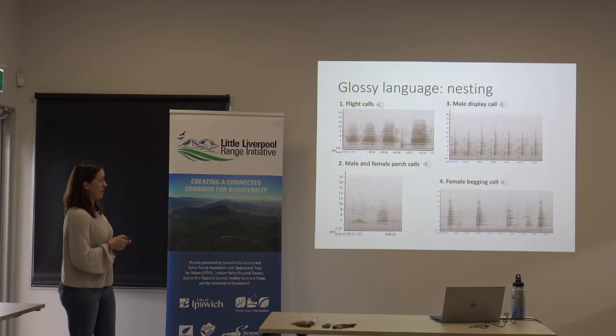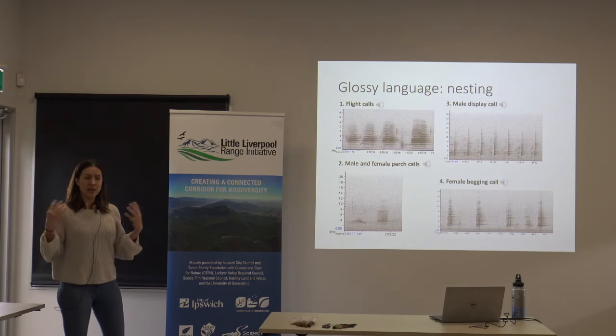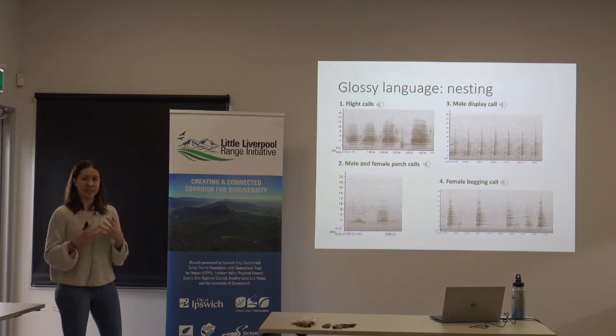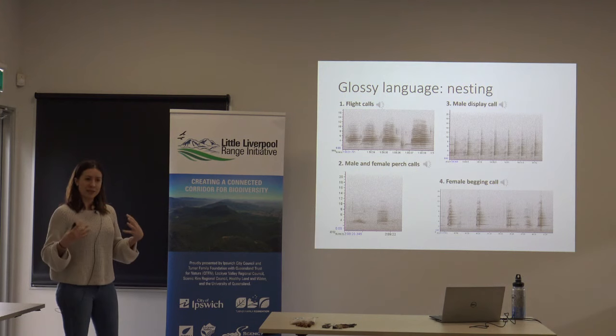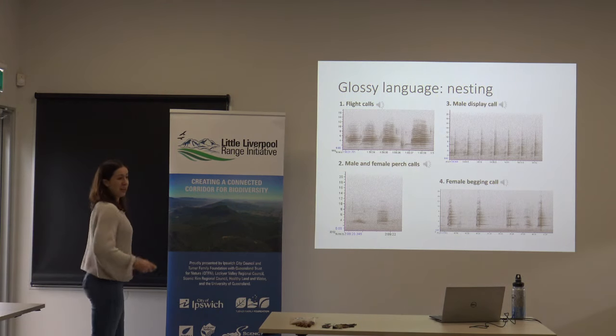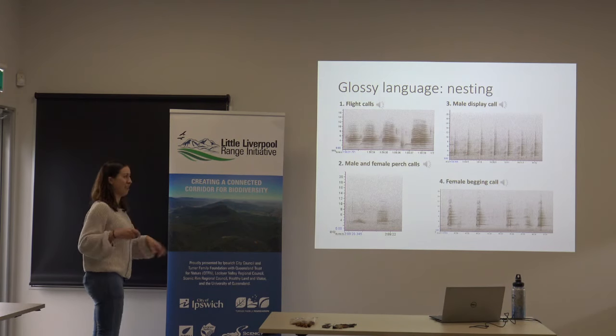The other sound that we hear a lot at nests is the display call. So this is the courtship call. So the male, even though they pair for life, they still have to maintain their pair bond. And so the male will give this sound, which is very, very specific and unique. It doesn't occur in any other circumstance. And it has a physical display as well. So the male will bob his head while he does it, and then he'll turn his body and fling his tail feathers to the female, to flash his red tail feathers.